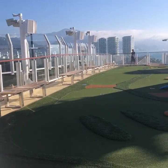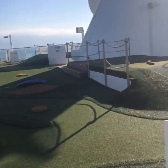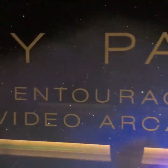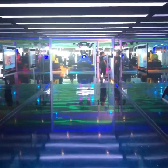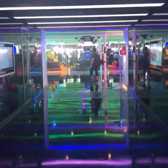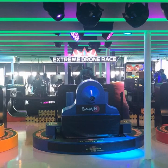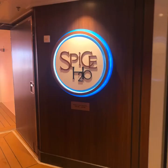Then they had a mini golf at the top of the ship. This is, I think, 17. And you could play. This area here is for those that are the adventurers. You could put your 4D, 3D glasses on, or these more interactive games. Several things. You could feel like you're in the air on a trampoline. You could feel like you're in Jurassic Park. You could feel like you're playing a game in drone world. There's so many interactive stuff up here.